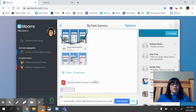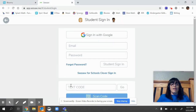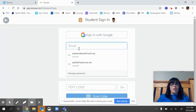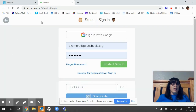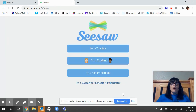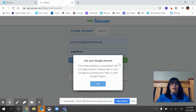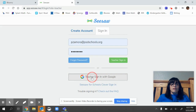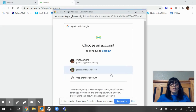When you go down, you're going to find at the bottom the Seesaw Home Access code. And you're going to find your child's code. And you're going to have them or you type in their tech code right here. And the reason you want to do that is when they sign in, I think I need to sign in as a teacher, when they sign in, oh goodness, complicated, technology is so much fun.